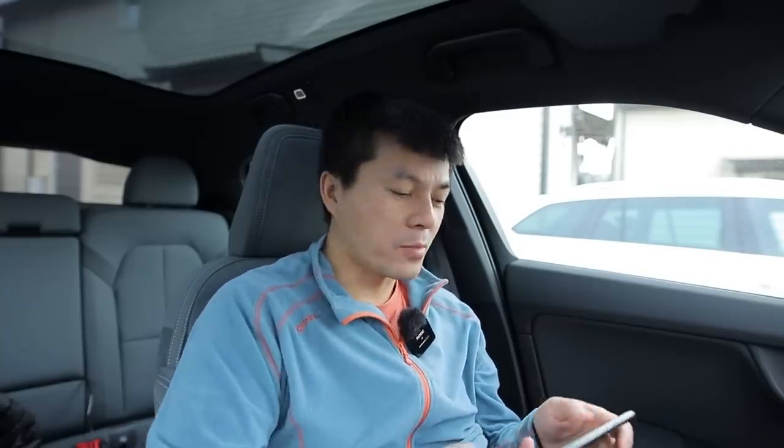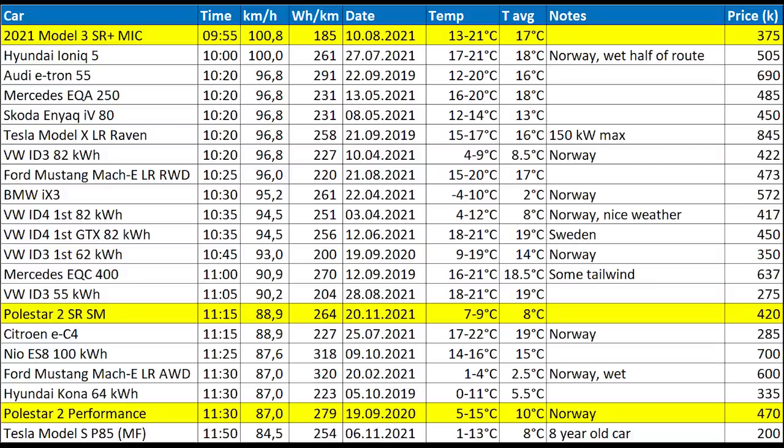So yes, but if you look at the table now and compare against other cars, I tried to compare against cars in the same price range, and you see that actually the made-in-China Model 3 Standard Range Plus was faster. Yeah, efficiency is king. But again, not everyone wants a Tesla.